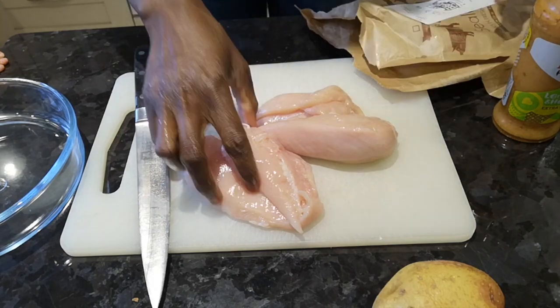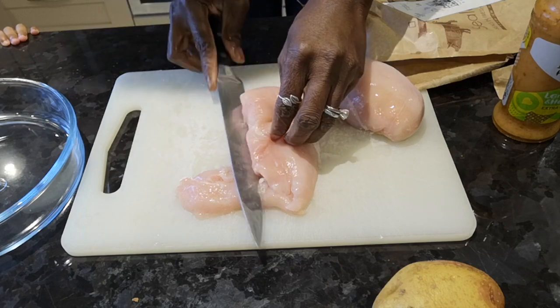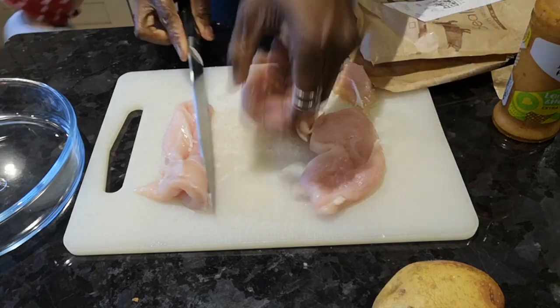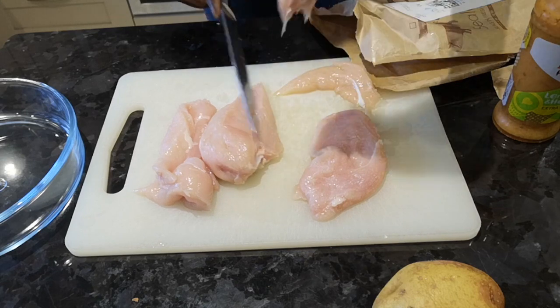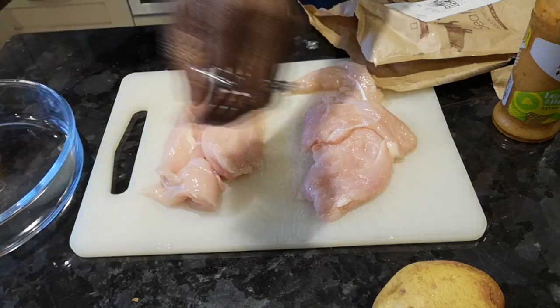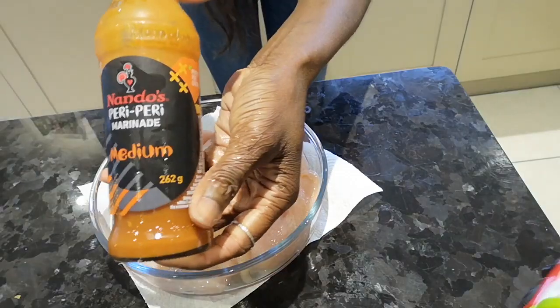So basically the chicken is quite thick because this is chicken breast. I'm just going to go ahead and slice it to be thinner. The reason why I'm doing it like this, I just want the sauce to penetrate into the chicken so that it can marinate really deeply. So yeah, that will be so good. And I want the chicken to be cooked so quickly as well. I don't want it to be too dry.